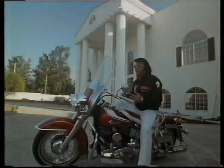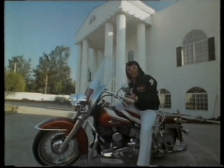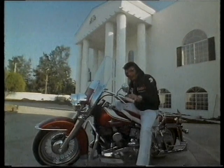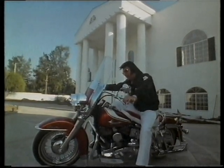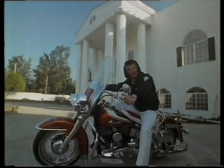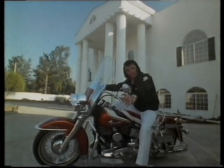I've been wanting to build this house since I was a kid, about 15 or 16 years old. When I was about 17, I met Elvis in Las Vegas back in 1973. I was real excited to get to meet my idol for the first time. We talked a little bit, and I told him, Elvis, I want to build Graceland one day, and I told him one day I'll make my dream come true.